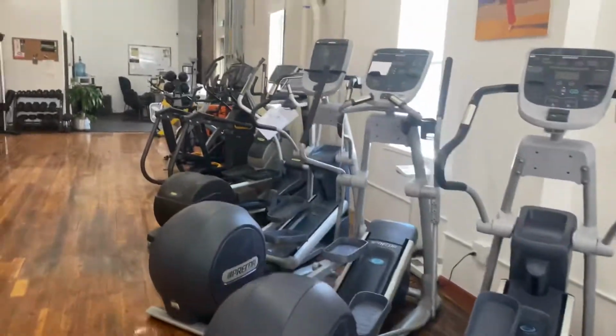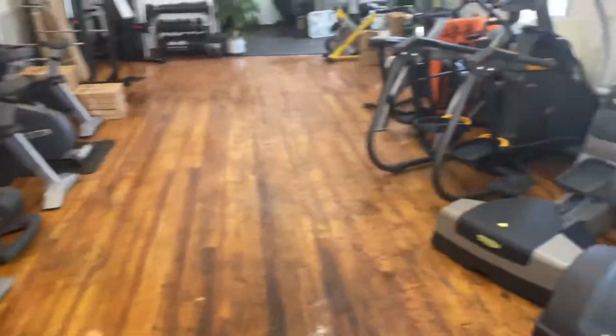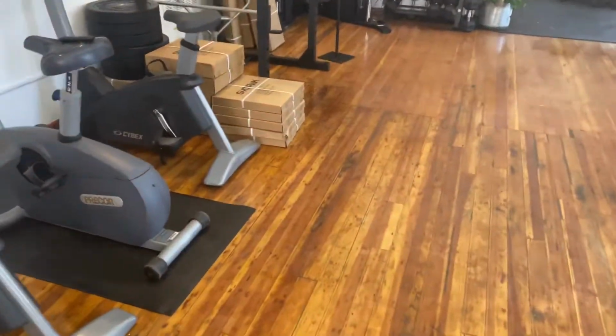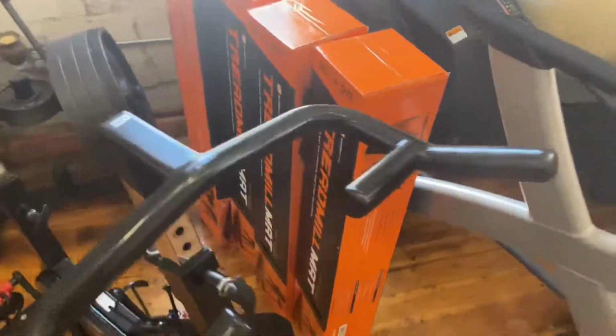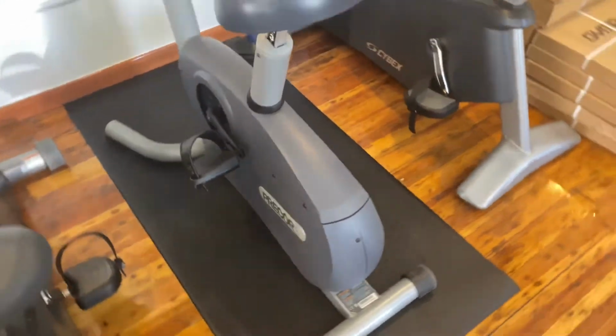And moving on with the rowers, bikes, ellipticals. And we have these bike mats that we, bike and treadmill mats. We got one on display right here. Just goes right underneath the bike.